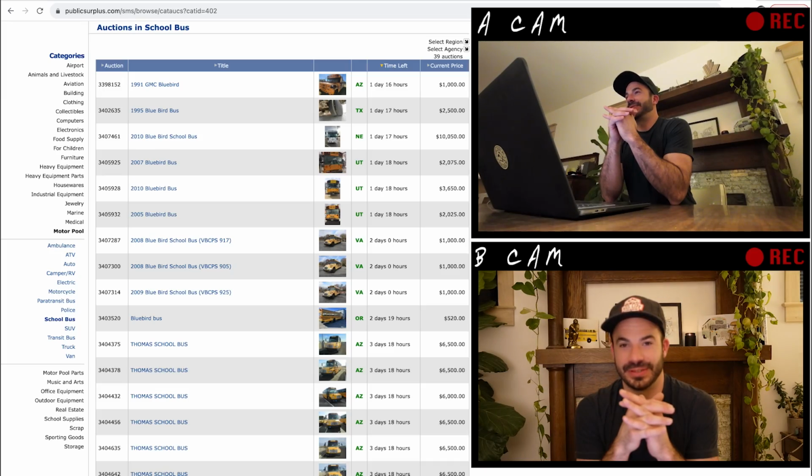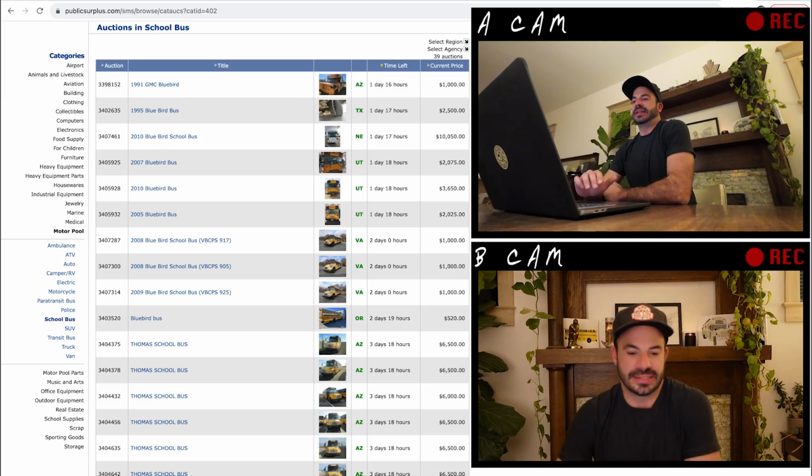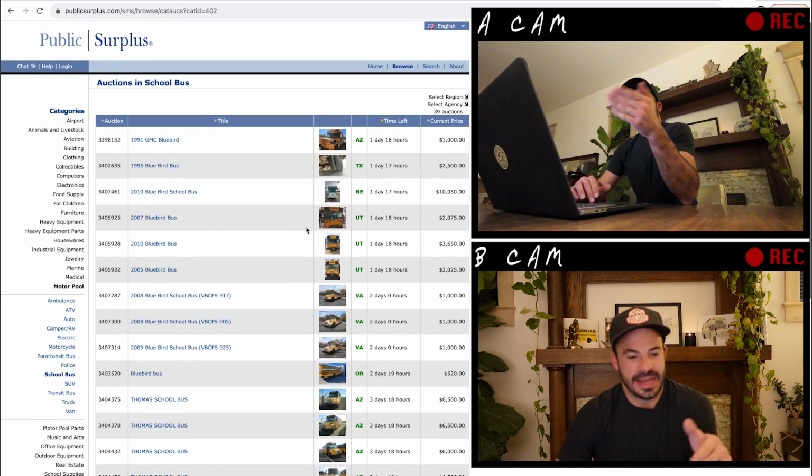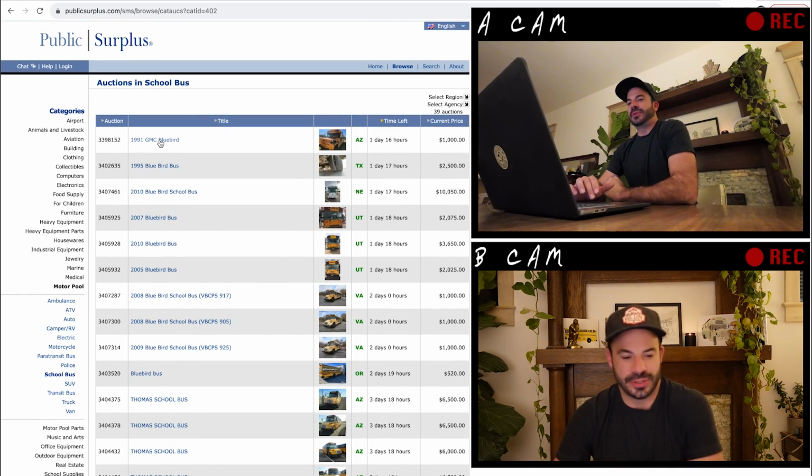I have not looked at these websites beforehand. So I think it's gonna be fun. Let's get in here and see what is going on. So right off the hop, I am intrigued by this 1991 GMC Bluebird.